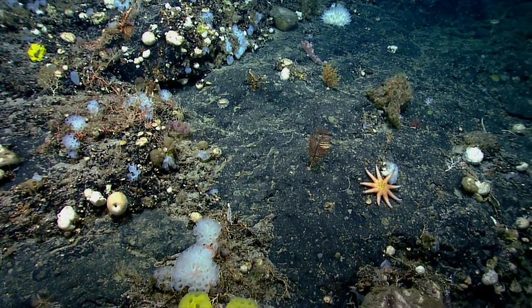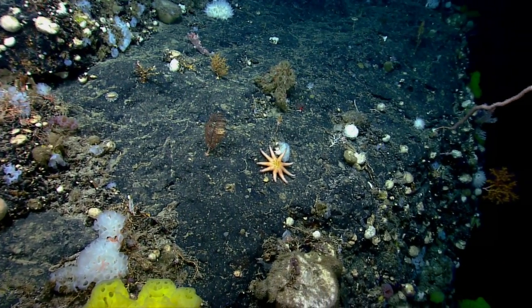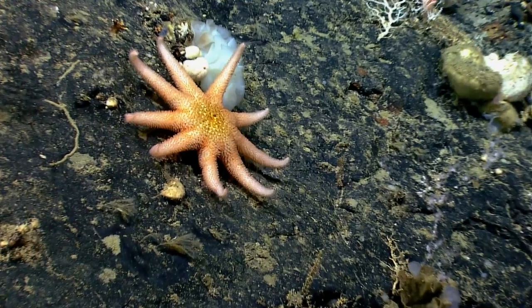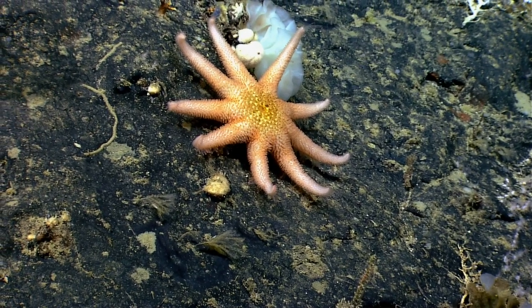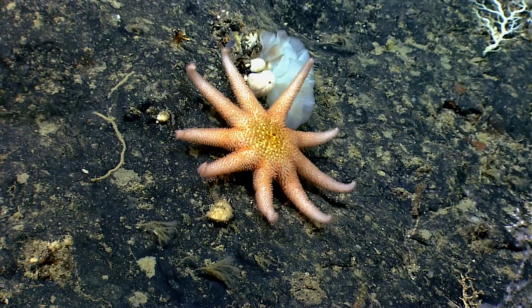This might be Mixaster. Mixaster. Yeah, okay. It sounds unfamiliar, I'm sure, because these are really rare. This is part of the family Mixasteridae, and these are known from less than a dozen specimens worldwide.